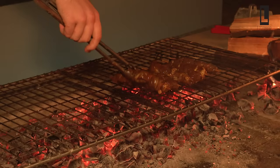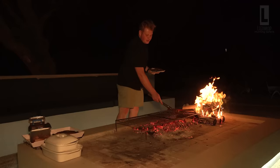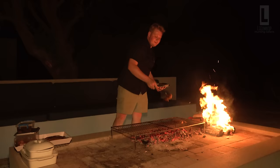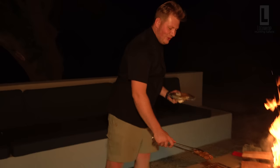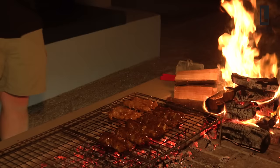Tonight we have some beef sosaties and chicken sosaties, and I have a springbok steak that I've marinated in honey and mustard, and beef steak. Brian showed us the springbok we're having tonight. It's a nice, I think it was a proper springbok. We're having caramel flavored steak. Caramel flavored steak tonight.